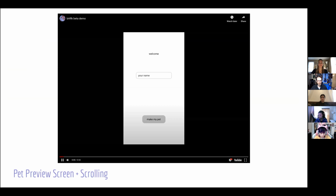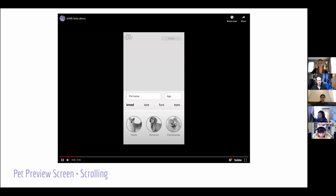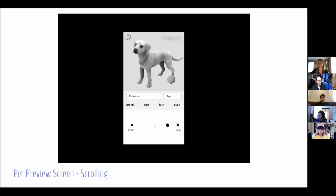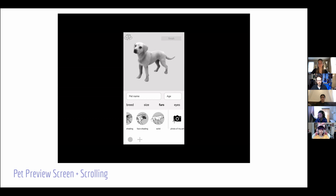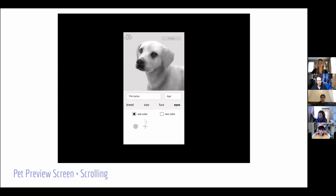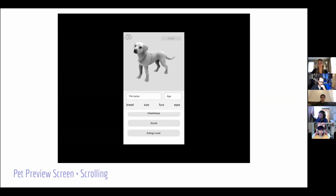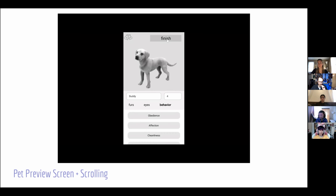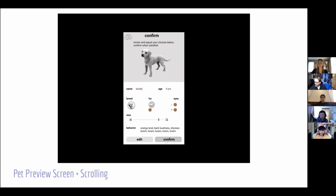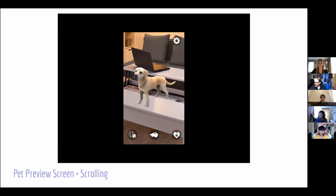And to simulate the ability to interact with the preview window at the top of the screen, like rotation and zooming in and out, I enabled the scrolling on the image to be able to move around, since we're unable to implement a 3D model to be interacted with in Figma, as far as we know. In hopes that when we do usability tests, our users will understand that the preview window will be interactable. Lastly, we included a confirmation page to ensure the user's happy with their creation before moving on to interacting with the virtual pet.